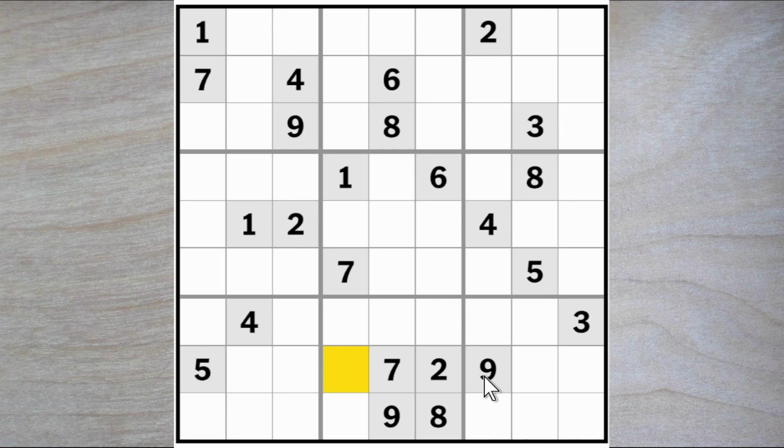Let's, however, continue with this block here. The 9 blocks over here and over, and here blocks down. Here's a 9. A 2 blocks down, and a 2 blocks down. Here is a 2. We got a 7, 8 pair in these two squares now.